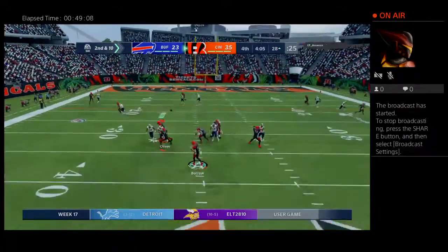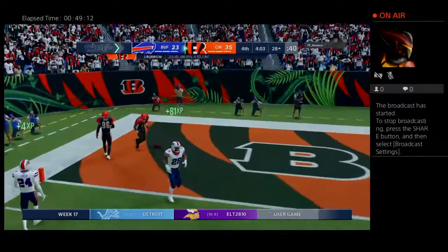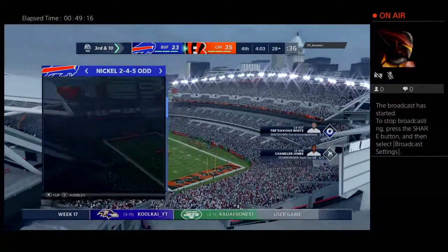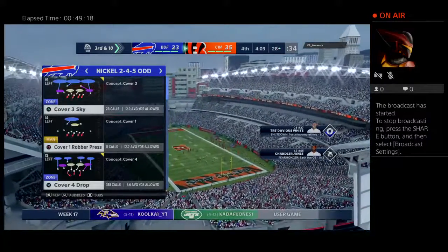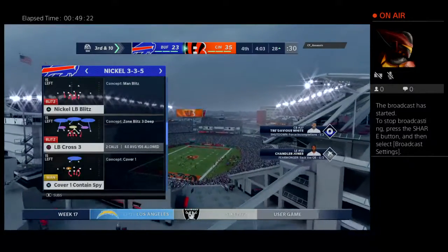From the shotgun, it's Burrow. And that is incomplete. A lot of force bearing down on him there. He could not hang on. It's 3rd down. Despite the lead here in the 4th, they're still taking shots. Not content to sit on this lead at all.